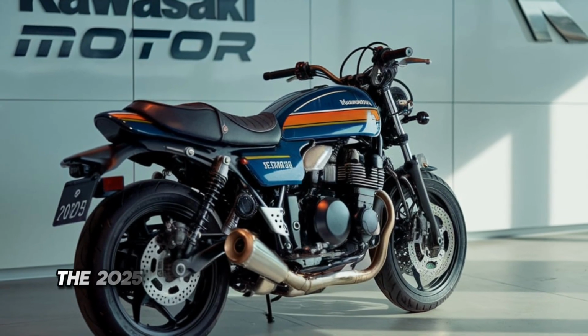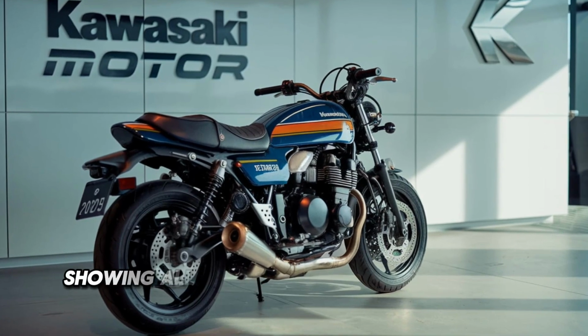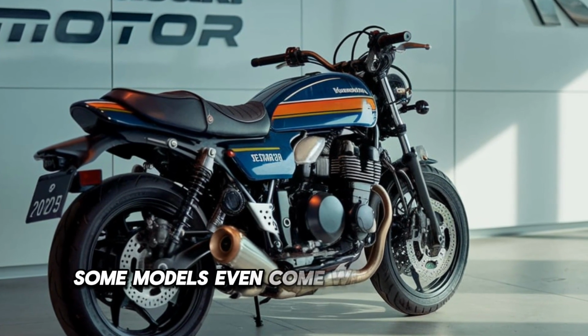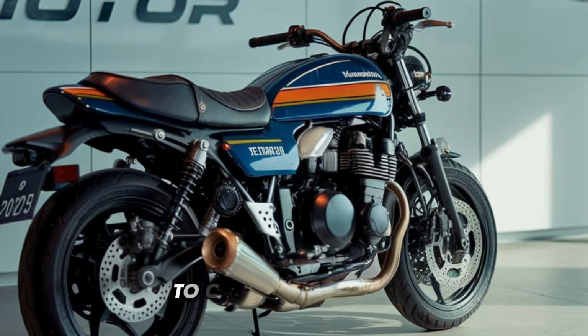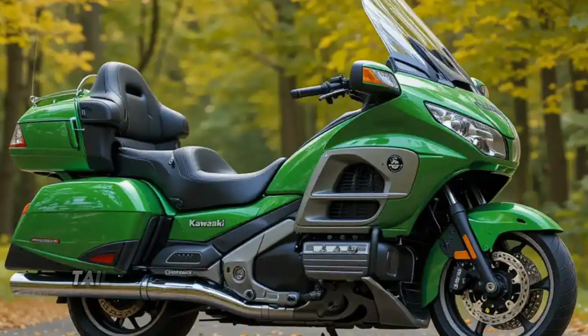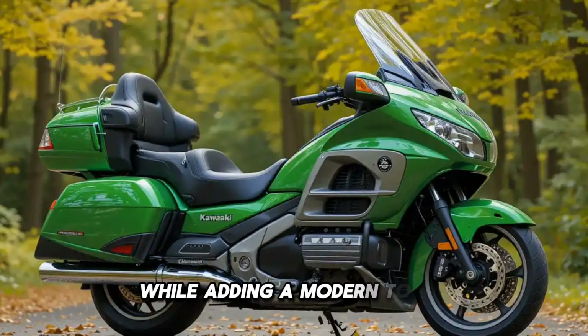Technology-wise, the 2025 model comes with a full digital LCD display, showing all the essential information like speed, RPM, fuel level, and gear position. Some models even come with smartphone connectivity, allowing you to pair your phone via Bluetooth to check notifications, ride stats, and navigation details. The LED lighting on the headlight, taillight, and turn signals also improves visibility while adding a modern touch.